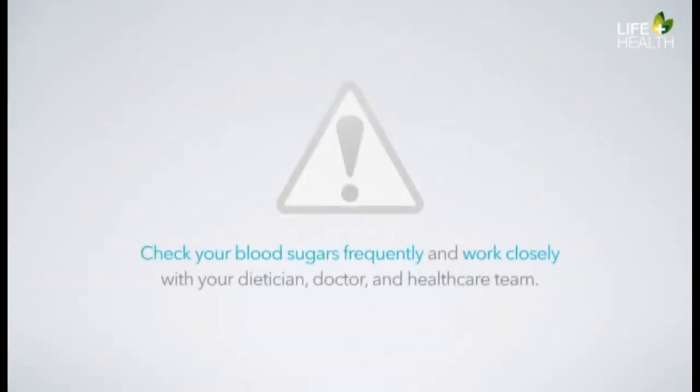As you put the meal balancing tools to work, make sure to check your blood sugars frequently and to work closely with your dietitian, doctor, and healthcare team. It may seem overwhelming at first, but with a little practice, meal balancing will become a simple habit. Before you know it, you'll start to heal, and your insulin sensitivity will begin to improve. In just a few short months, your body will essentially rebuild itself.